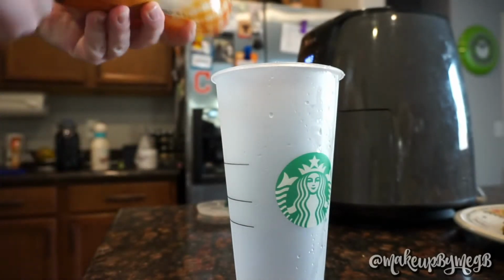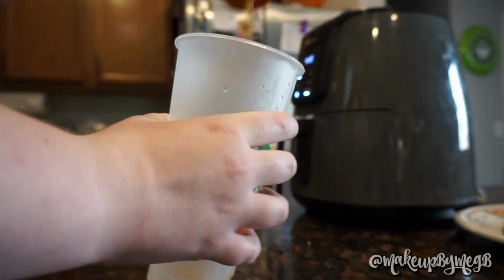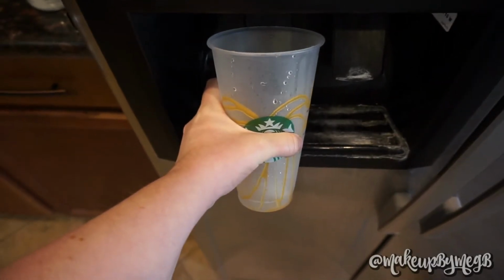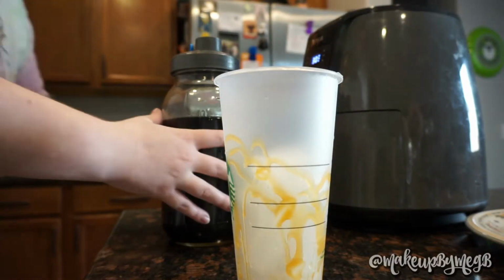I've turned into one of those people that can't start their morning without caffeine. So I'm adding some caramel drizzle to the inside of my cup before I throw the ice in there. I can't believe I'm a full-time coffee person now, guys. This is what quarantine did to me.